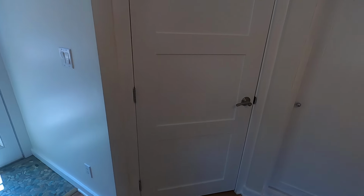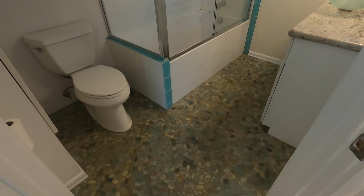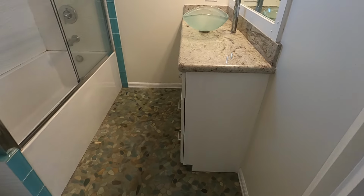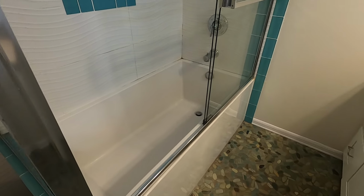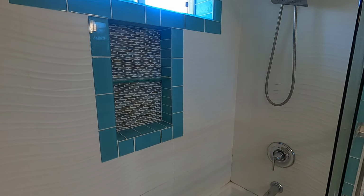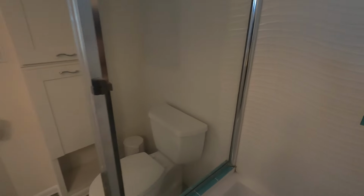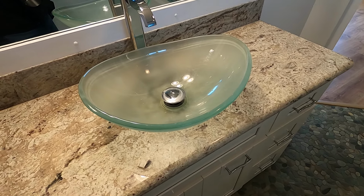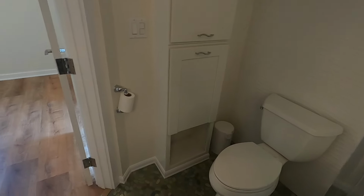And then we have the second and master bath. Toilet in there. There's sink vanity area right there. And then shower bath combo. A nice rain shower head. See, there's storage right next to the toilet.